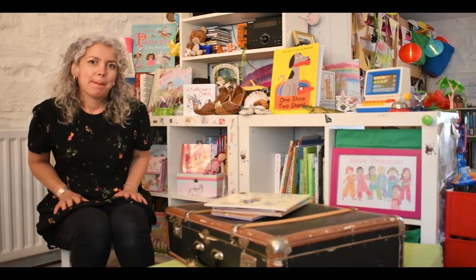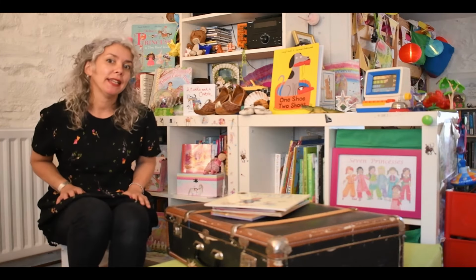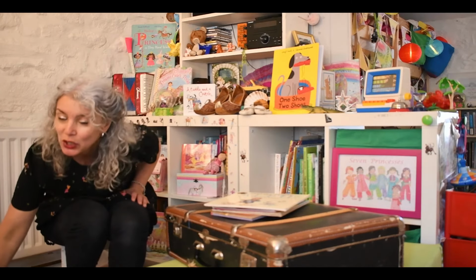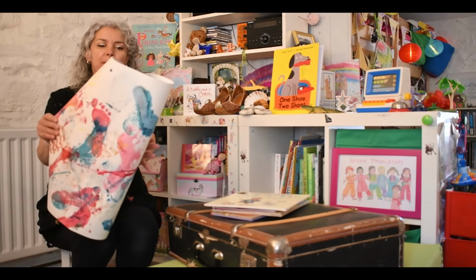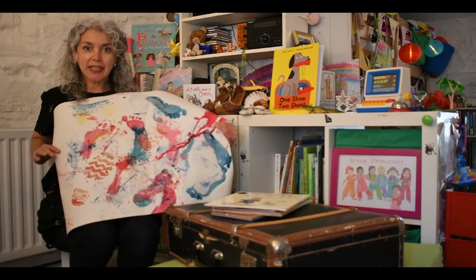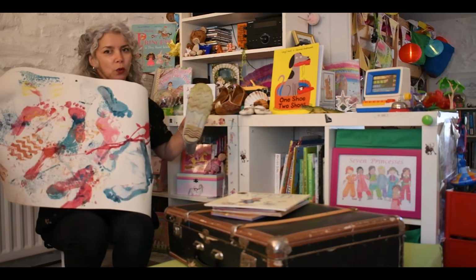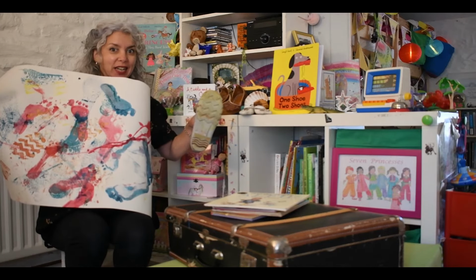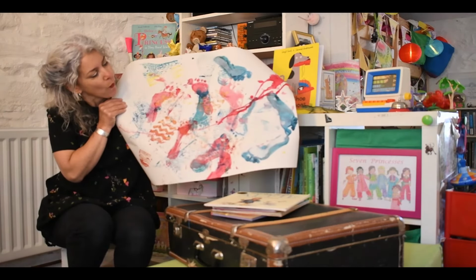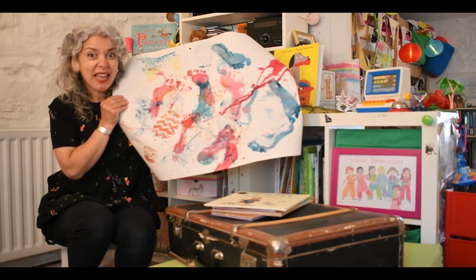Do you like painting your hands and doing handprints? Well, how about painting your feet? It's a nice tickly feeling. And then you could take your feet for a walk. Big feet, little feet, red feet, blue feet. You could even paint the soles of some shoes. It's a good idea to do it outside, and then take your shoes for a walk. Look at all those lovely patterns. Look at all those lovely colours. We had a lot of fun doing that.